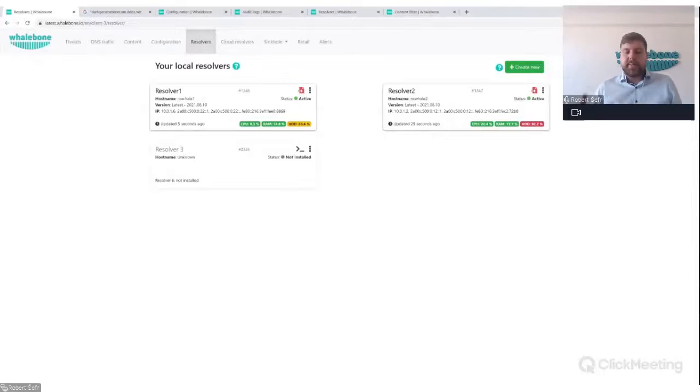The resolvers are getting updates for the malicious domains and for the content filtering database in a regular fashion. Every few hours, the resolver will get an update, will download it, and will apply it, which works quite well. You don't have to care about that. You don't have to do anything manually.